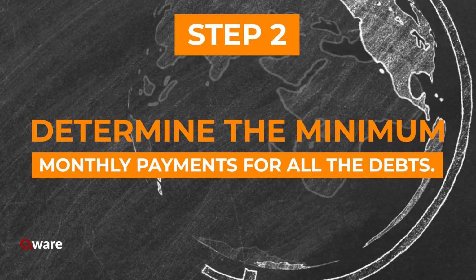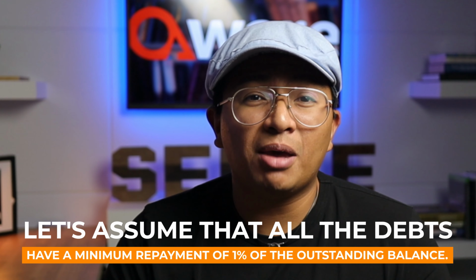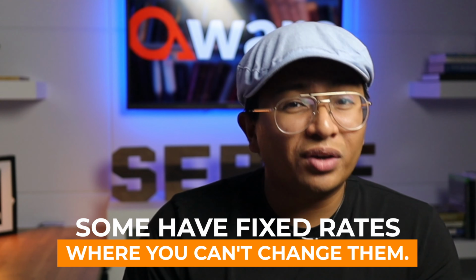Step two would be to determine the minimum monthly payment for all the debts outstanding. Now, since Mike's case is made up, I'll just assume that all the debts have a minimum repayment of 1%. It's usually 1 to 3%. If you were doing this yourself, by the way, you have to call each credit card and every loan facility, because some have fixed rates where you can't change it no matter what. In this case, let's say that the student loan payments for Mike can be reduced to a minimum of $300 every month.